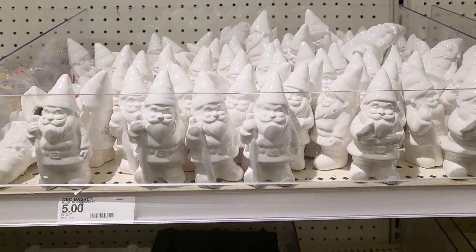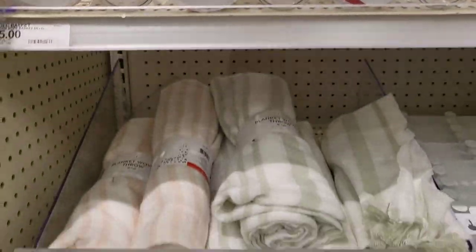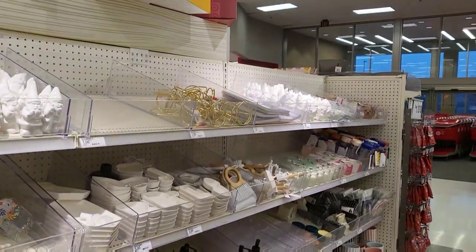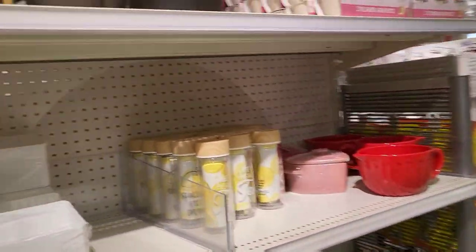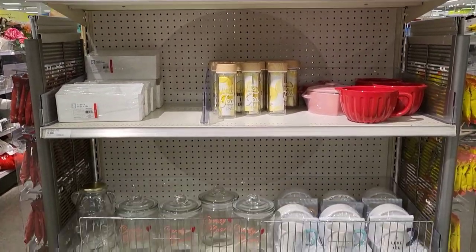Some more gnomes for $5. And some more of those for $5. And that is pretty much it for this whole section. So let's see if we can head over to this side. Let's see what they got. Alright, so here's a quick overview of some stuff.